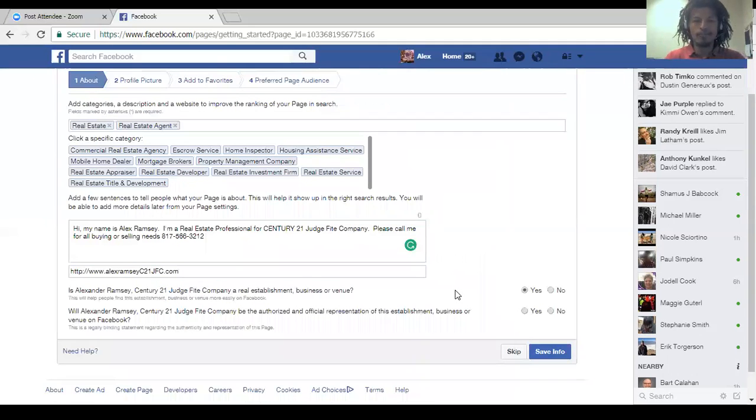Click yes, and that will then produce the option, will Alex Ramsey Century 21 Judge Fite Company be the authorized and official representation of this establishment, business, or venue on Facebook? A little bit of a mouthful there, huh? We're going to choose yes. And then we're going to click Save Info.